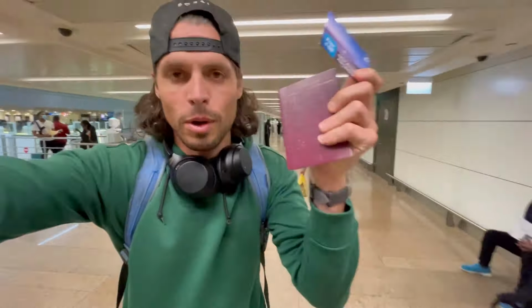I am Travel Tom Tom, and in this guide, I'm going to explain everything you need to know for buying a prepaid SIM card in Dubai. It's very easy when you walk out the door here into the arrivals hall. This is what you see.